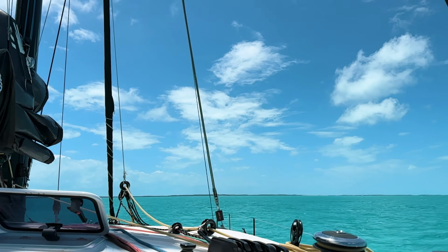So we're in the Exumas and we're going on the west side. The wind's blowing from the east, and we're gonna go out there and sail. We have 15 knots of wind, and it's pretty much right on our beam, so it should be a beautiful sail. Nice and calm.